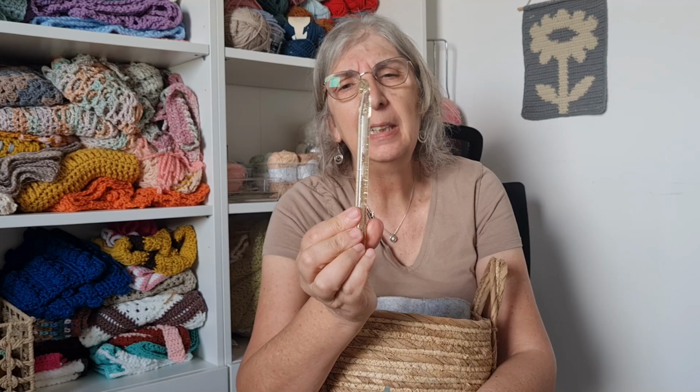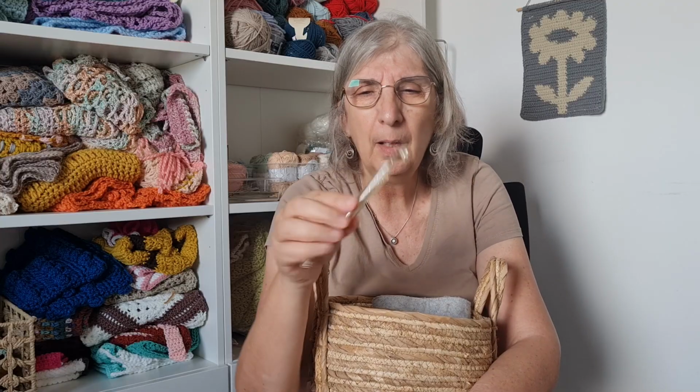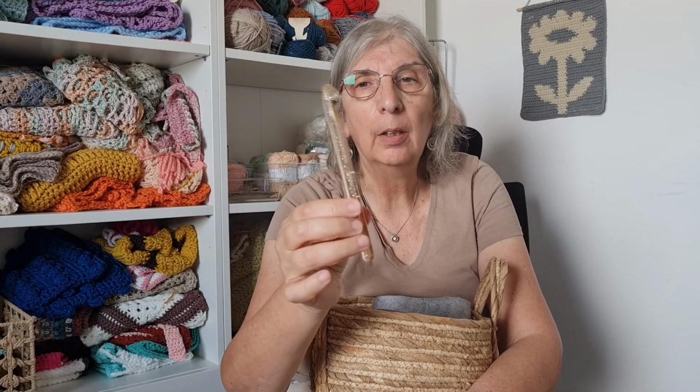Look how pretty it is. It has sparkles. It's a plastic hook because I think the bigger sizes don't come in different materials, I think it's not plastic, it's resin material. I don't think they come in wood or metal, I'm not sure, but I love this one. I ordered it and I used it, and it's really nice. It's very smooth. I love it.